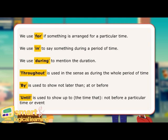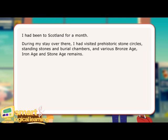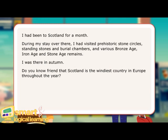Here are some examples of sentences with these prepositions. I had been to Scotland for a month. During my stay over there, I had visited prehistoric stone circles, standing stones and burial chambers, and various Bronze Age, Iron Age, and Stone Age remains. I was there in autumn. Do you know, friend, that Scotland is the windiest country in Europe throughout the year?